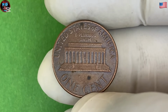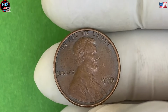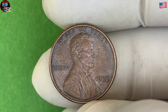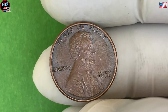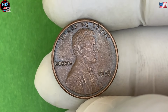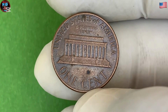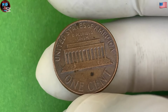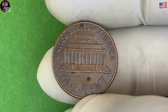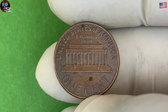Before we get into the details of the 1982 Lincoln penny's value, let's talk a little about the history behind the coin itself. The Lincoln 1-cent penny, first minted in 1909, is one of the most iconic coins in American history. It's been part of everyday transactions for over a century, and while the design has evolved slightly over time, the face of the penny has always featured President Abraham Lincoln on the obverse. On the reverse, for many decades, we saw the image of the Lincoln Memorial, which was introduced in 1959 and lasted until 2008.